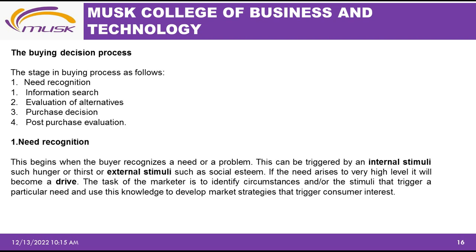Then we have what we call the buying decision process. Every consumer undergoes the buying decision process: need recognition, information search, evaluation of alternatives, purchase decision, and post-purchase evaluation. So every consumer begins to identify, I have a need, maybe a mobile phone, for example, or a car, or a nice dress, or a nice trouser. Then number two is you identify the information. Where are you going to get the information from?